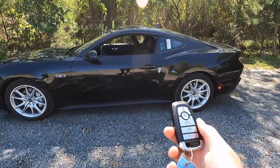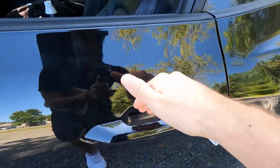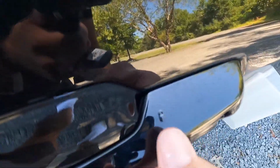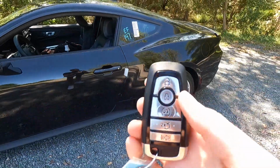But again, with that stuff out of the way, let's move into the interior. Moving on into the interior, like I mentioned a little bit ago in the video, you do get keyless access. So all you got to do is have your key fob in your pocket, walk up to the vehicle, put your hand behind the door handle, and the vehicle will unlock. You can also lock the vehicle by running your finger across that little lock mark right there, and now the vehicle is locked. I did want to walk you guys through a couple of the functions on the key fob.